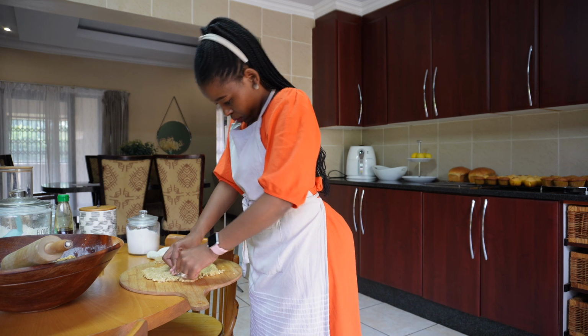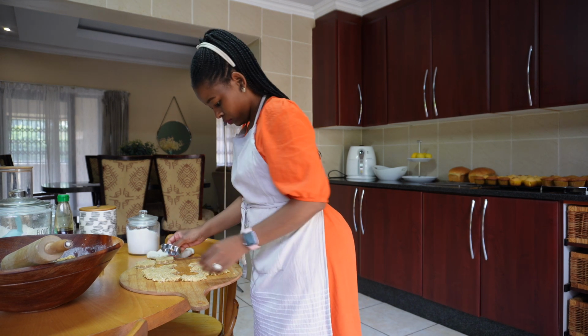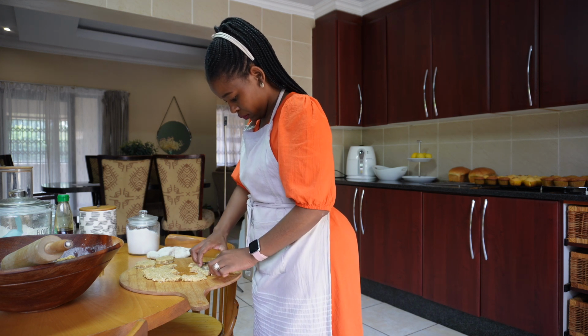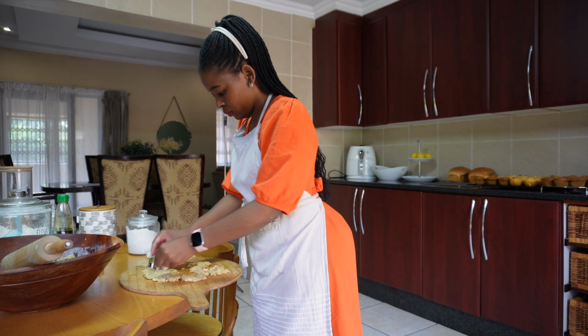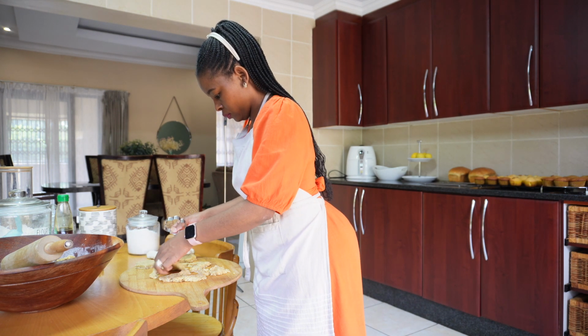And I know it sounds insane, but 250,000 is not a lot of money if you divide it across the months. Over 10 months is just 25,000, right? So I'm saving my family that amount of money. How do I do that? Me being home and educating my kids is saving a ton of money.